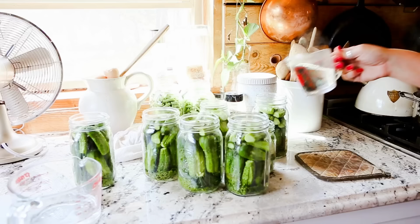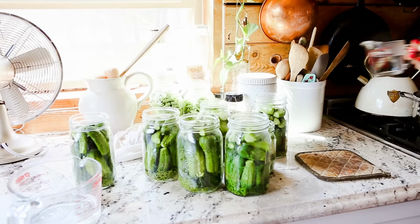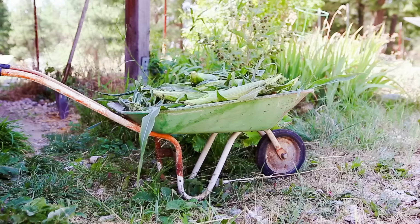In the meantime, while all this was happening, look what my husband ended up bringing up from the garden, a wheelbarrow full of corn.